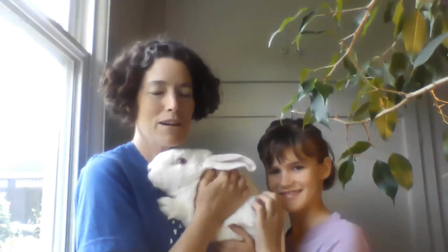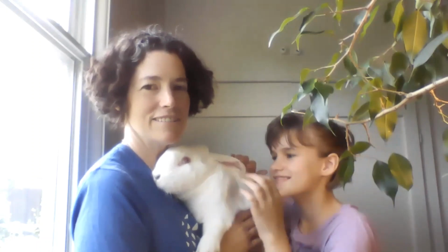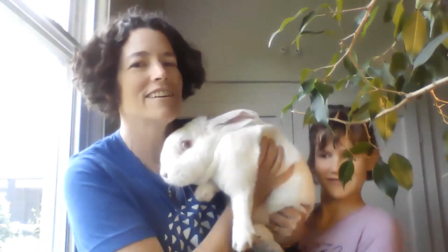This frightened bunny rabbit is Elsa. She's my daughter Lily's bunny rabbit. We brought her back to say hi to you. And now I'm going to let her go. She's very large. I don't know if you can see how large she is. But she's sweet, and she sheds white hair all over our house. All right, goodbye, Elsa and Lily.